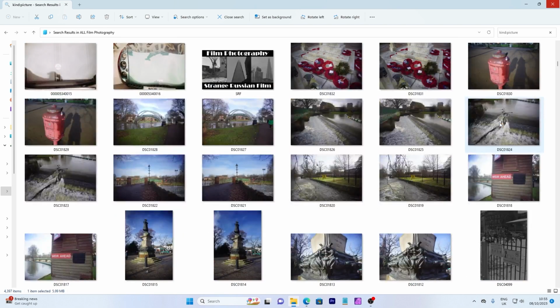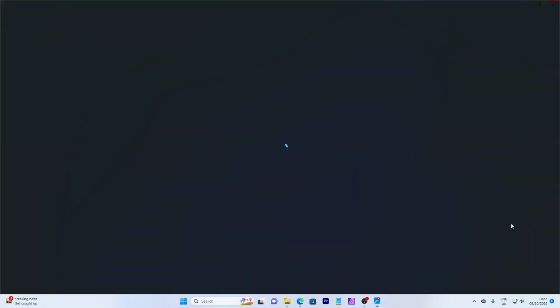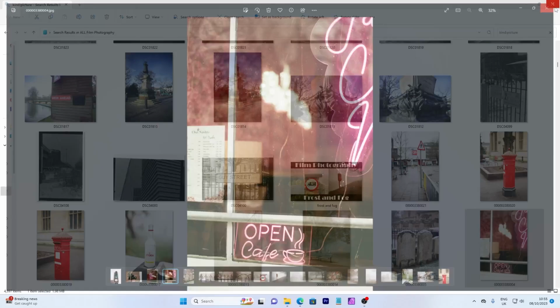Okay, scroll through. This one here was taken on Christmas Day, from a Minolta X something or other, which is sat on the shelf over there. You can see the bokeh balls are really good. I have to cut out again with this lens. I gave it a bit of a bad review, but the bokeh balls look fantastic on there.